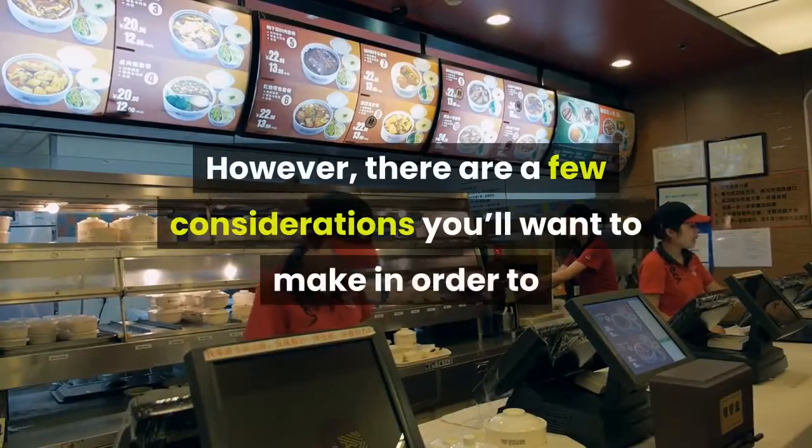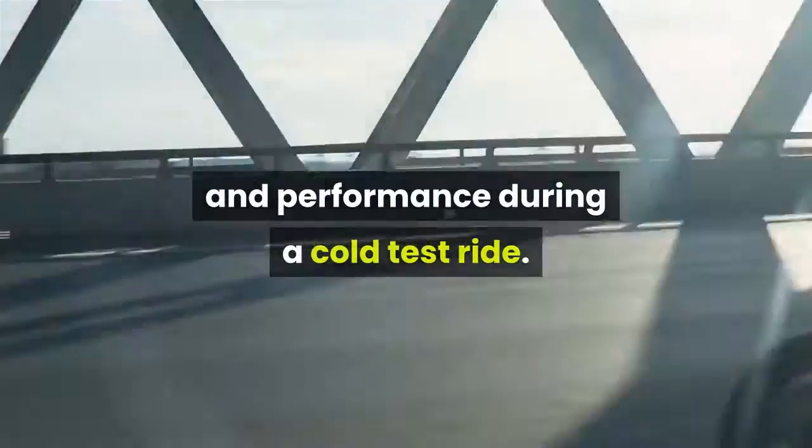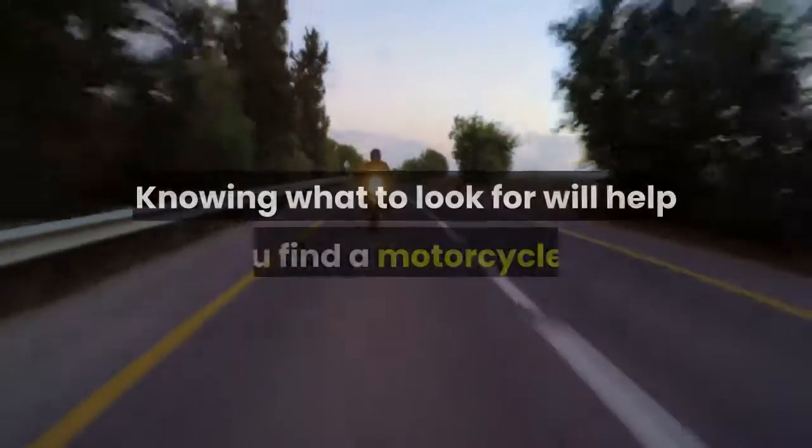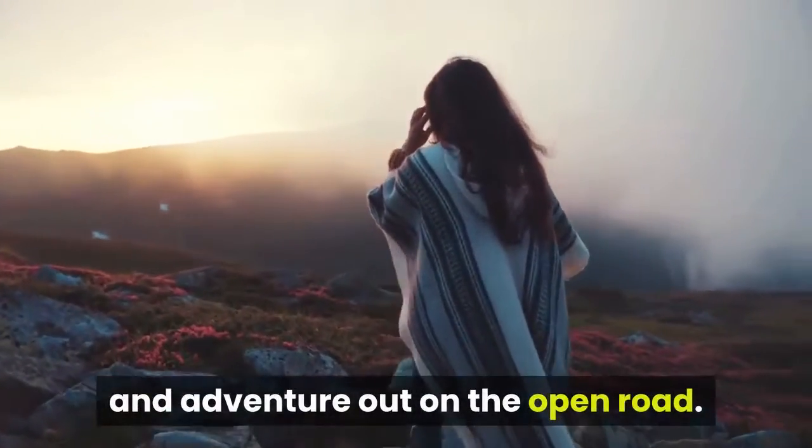However, there are a few considerations you'll want to make in order to ensure that the bike you've got your eye on is worth the asking price, such as its general condition, mileage, and performance during a cold test ride. Knowing what to look for will help you find a motorcycle in good working condition that will hold up to countless miles of fun and adventure out on the open road.